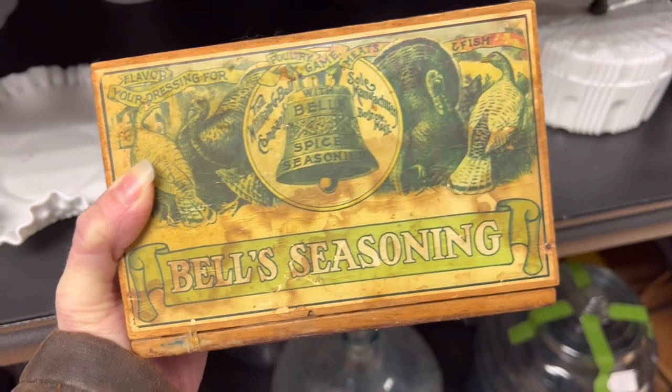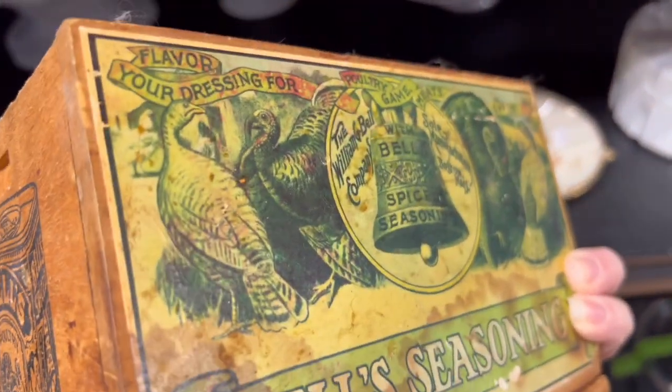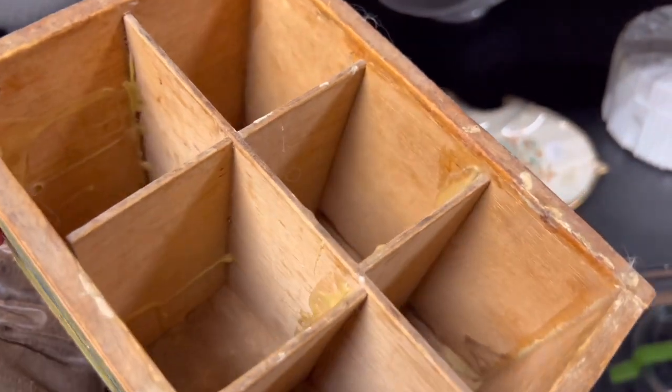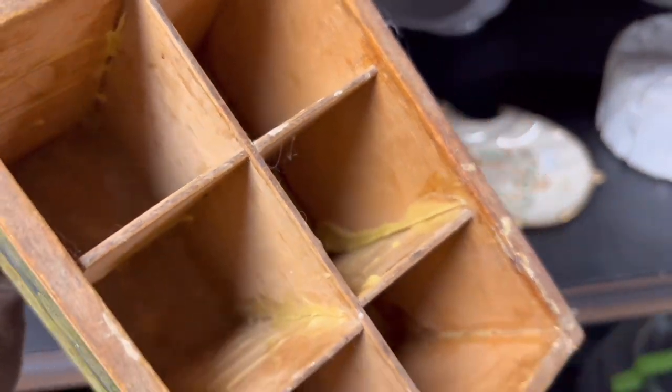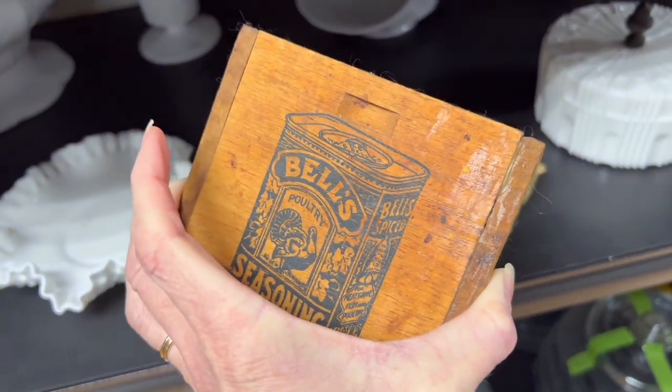This box had me puzzled a little bit. It has the advertisement stamped into the wood on each end, but then it has a paper label. I think the paper label makes it look newer, but it is old. Someone did a bad job of gluing it back together.